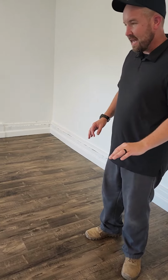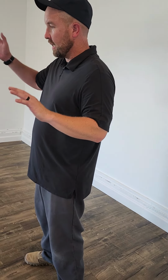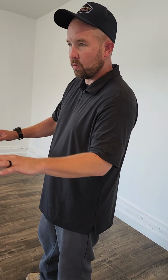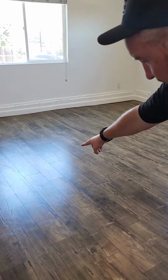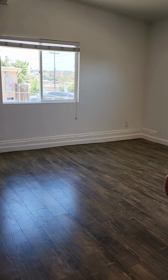Now, keep in mind, if you put furniture in here, I don't know if you plan on converting it back or using it as a room, if you put weight on the flooring, it'll probably last a little while for you before it actually starts to buckle. But you can see some of the seams, with the light from the outside, how they're starting to peel and starting to lift a little bit.